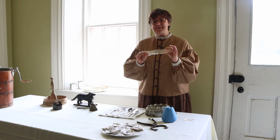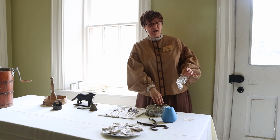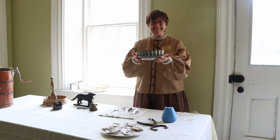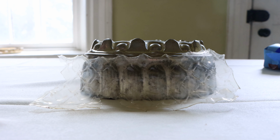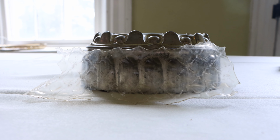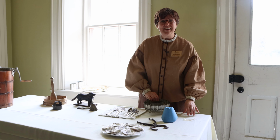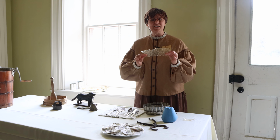Break off a piece of this, put it in boiling water, add some fresh fruit juice, put it into something that looks like this, pour it in, set that aside, and let it chill. In a few hours, what do you have? Yes, it is a Jell-O mold. You end up with a jellied fruit. This is the gelatin. This is what makes Jell-O jiggle.